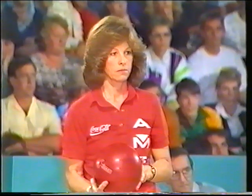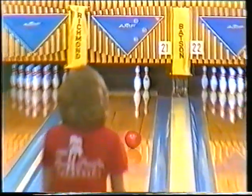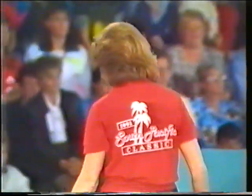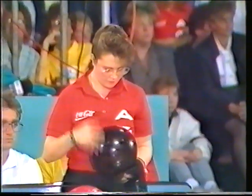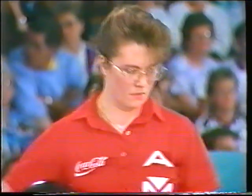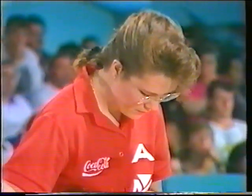Trish Kourtesis gunning for the spare. And leaves one standing. It's the 9 pin. And not a good start, Steve. Trish would have wanted to probably get out of the blocks with a strike or something. Both bowlers have just recently returned from Singapore, competing in the World Championships. So there's a lot on their mind at the moment, for sure.